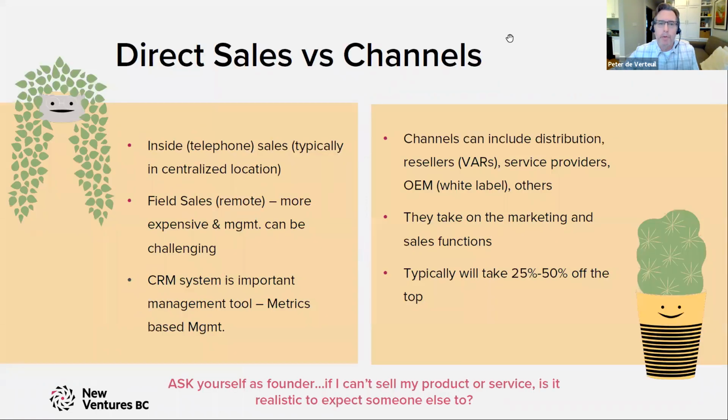So I'm just going to move forward to that. I'll talk a little bit about direct sales versus channels. When I talk about direct sales, I'm talking about typically an inside sales model. Obviously COVID has changed things a little bit. Typically an inside sales model would be in a centralized location. Today, most people are working remotely, but it's essentially a telephone sales model, versus what I call a field sales model, where you actually have salespeople out in the field.